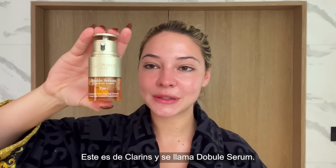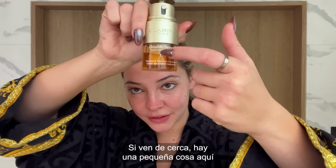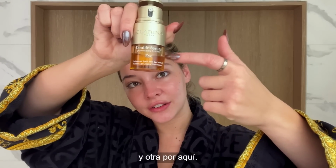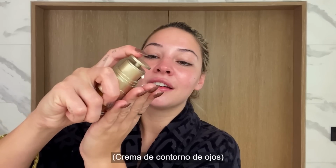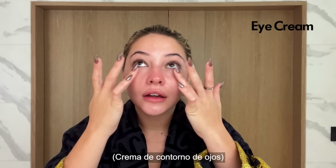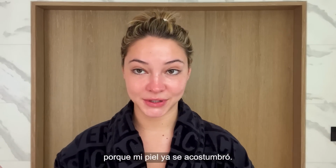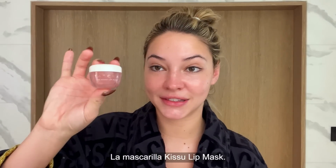Eye serum. This one's by Clarins. It's called the Double Serum. If you look closely, there's one little thing in here, and then there's another thing in here. I do use strong products, and it's because my skin has become accustomed to it. The Kiss You Lip Mask.